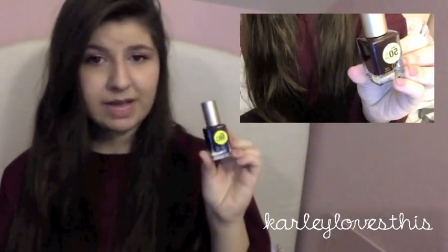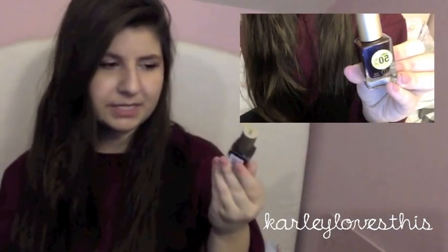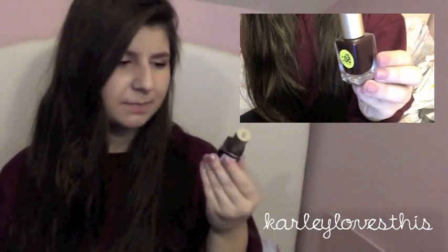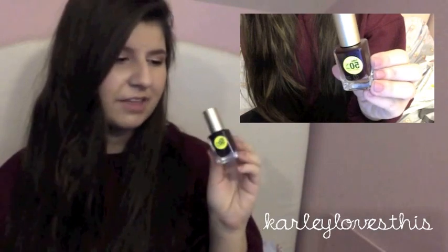From L'Oreal, this one was half off, and it is in Hot Couture Red, which is kind of like a darker oxblood color. If you guys know what Revlon's Vixen looks like, it's just a little bit darker than that one and not as berry tinted, I guess. But I think this will be really, really pretty, especially for winter time.